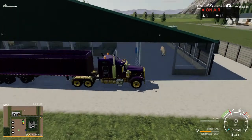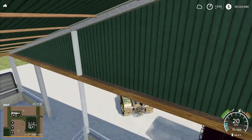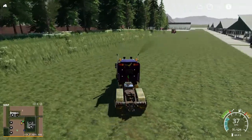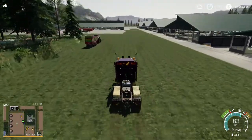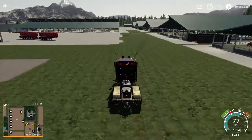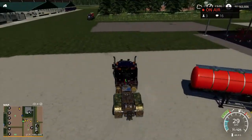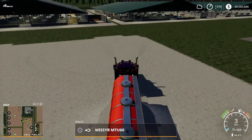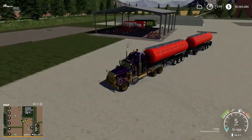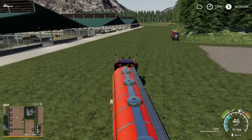I think I'm gonna start out with, we'll just get the three trailers in there right now. I'm gonna go grab these two water tankers over here. Killer Rock left them chained together for me, so I don't know if he's got anything in them. I hope he dumped everything out. Oh yeah, they're empty. Alright, time to go get some water.